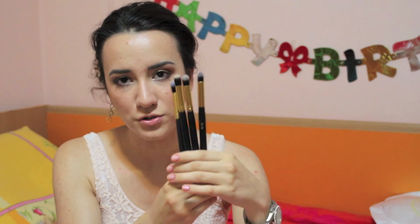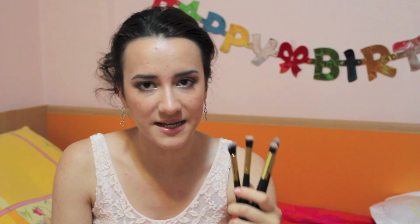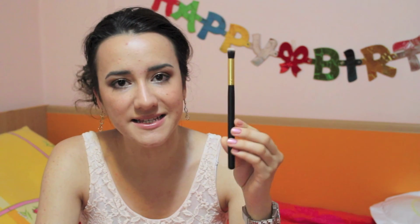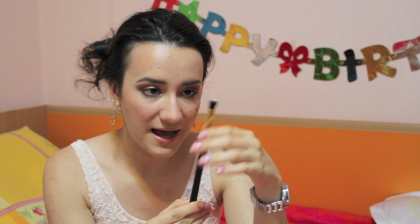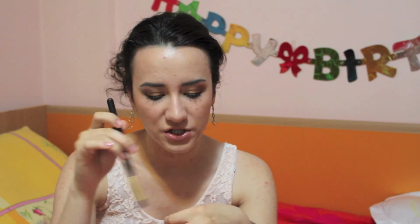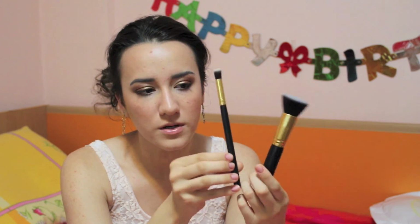And now onto the mini versions of the ones that I just showed you. These are the Precision Kabuki brushes. So let's start in the same order. The first one is the Precision Flat. This is the P80 from Sigma. This one I like to use for concealer when I'm applying it on different spots, because it gets into the little jar of concealer and it does apply very nicely. This is just the mini version of the bigger one, but they work so good.